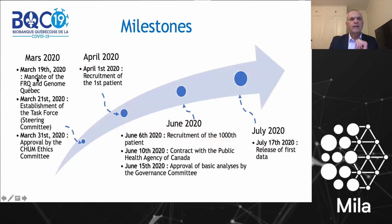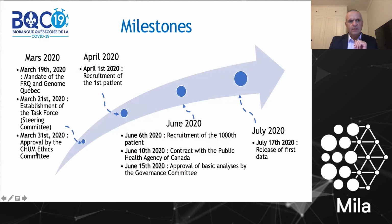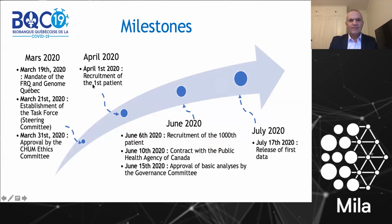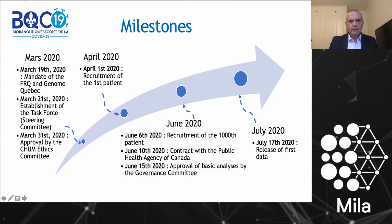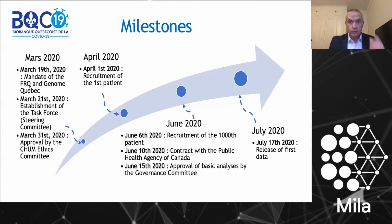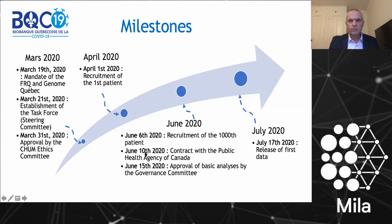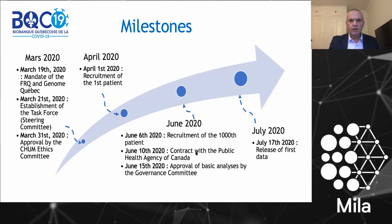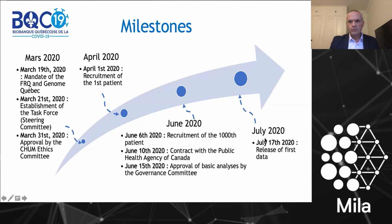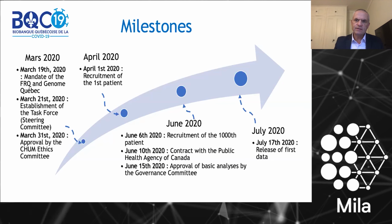We received the mandate in March. 2 days later, we had a task force in place. 10 days later, we got approval from the ethics committee. 11 days later, we started recruitment, and Brent Richards has been extremely instrumental there at the Jewish General Hospital. A couple of months later, we had 1,000 patients recruited, and we got the Public Health Agency of Canada to support further our projects. The first GWAS data, so the genotyping data, was released 17th of July.